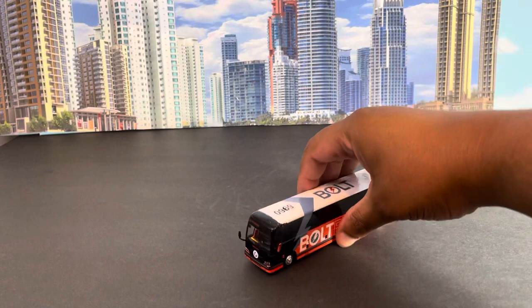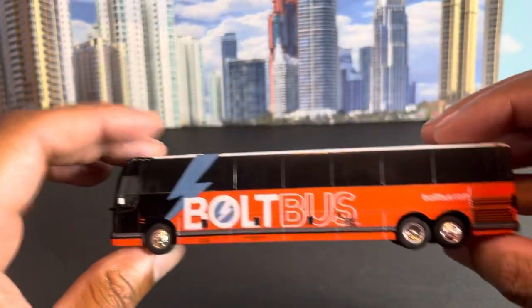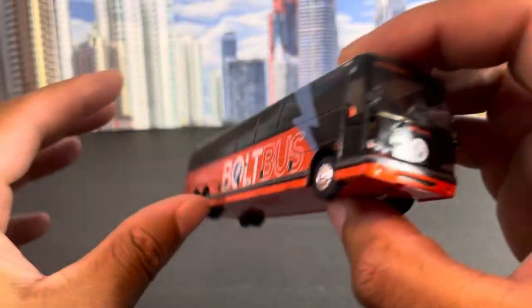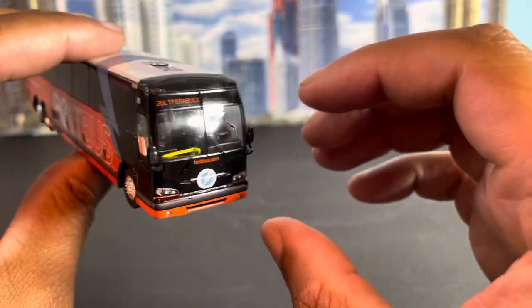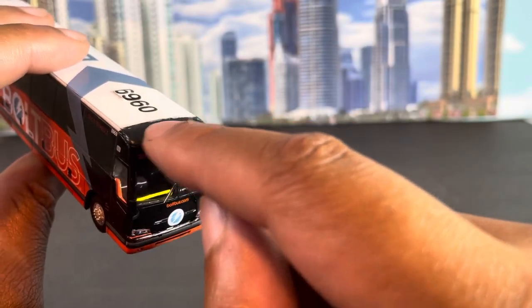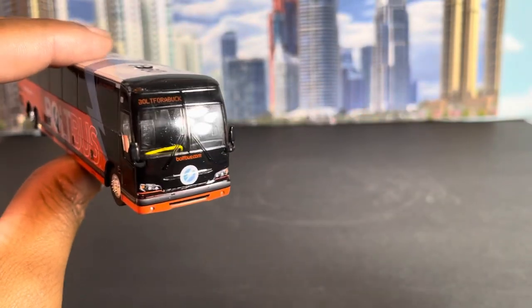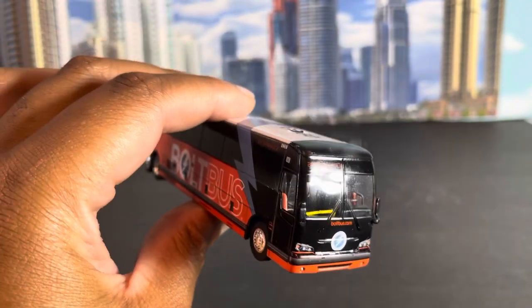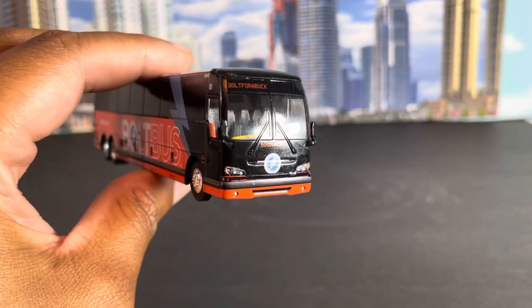So again, Iconic Replicas did a wonderful job. Now let me make this clear. I actually did paint the roof right there myself, because that was white. I'm just a stickler for detail, and I didn't think that looked right.